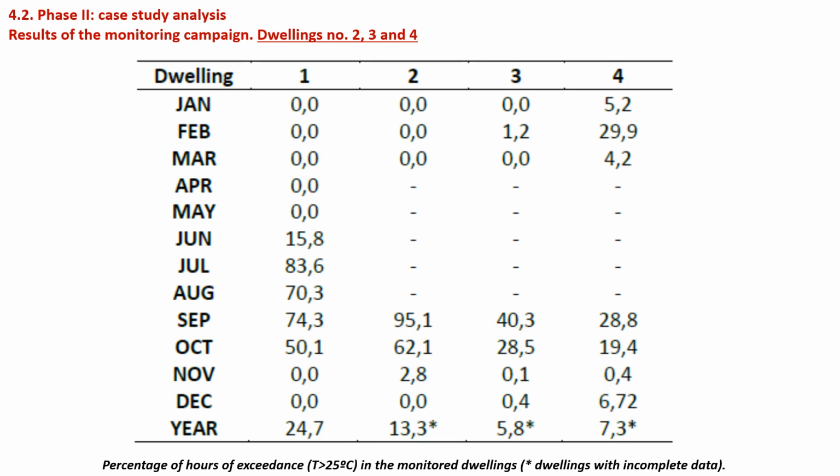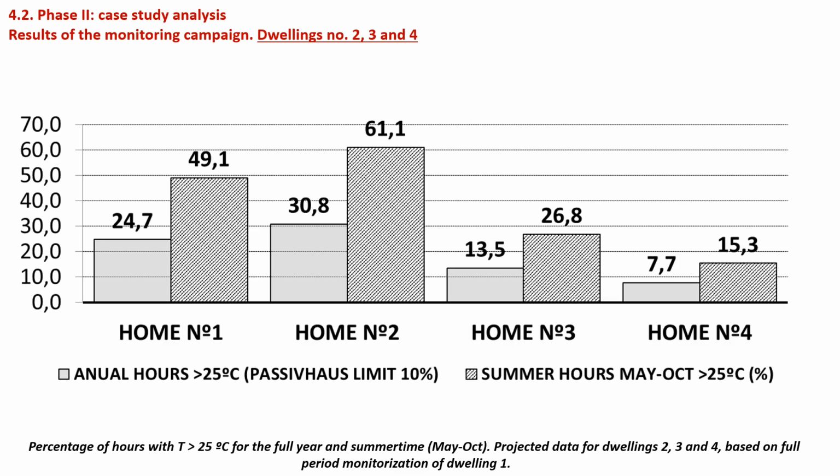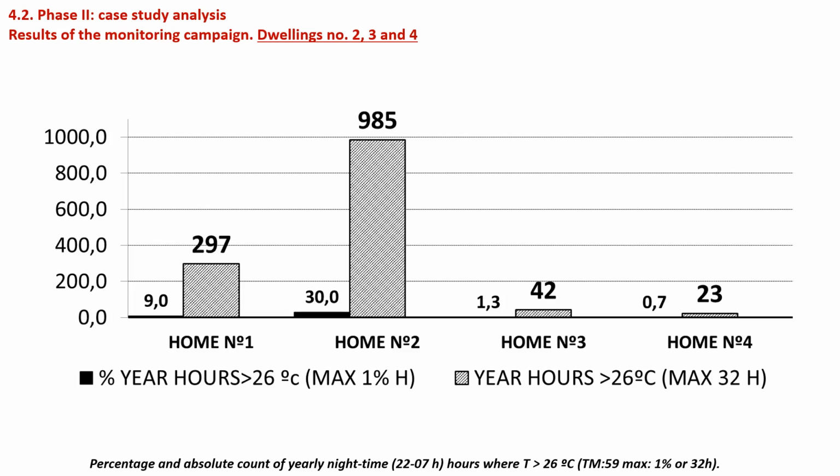Nighttime hours in summer over 24 degrees were over 61%, while nighttime hours over 26 degrees were 16%. The maximum temperature recorded at night was 28 degrees. This is a table that summarizes the number of hours over 25 degrees broken down by month. It is remarkable how some of the dwellings can exceed the 7% stated on the certificate, or even the yearly limit of 10% set by Passive House, with data of September and October only.